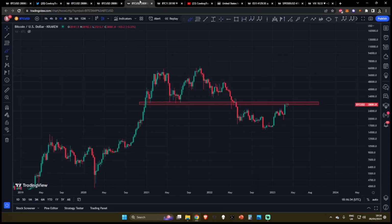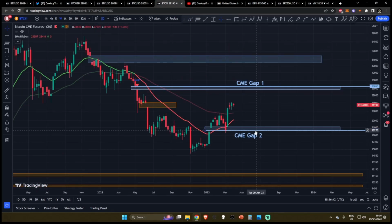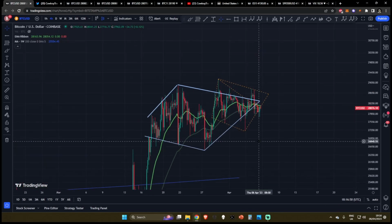The major price targets to keep your eyes on are, of course, this BART pattern down here at 24,000, the 200-week moving average at 25,500, and the CME gap to the downside at 20,200. It's not looking too likely that we're going to push up to this 36,000 CME gap, judging by what's happening right now in the charts.